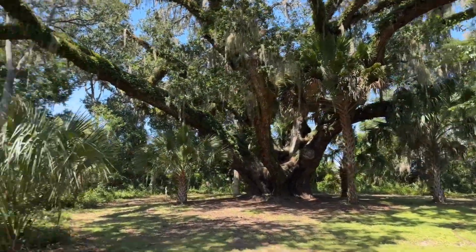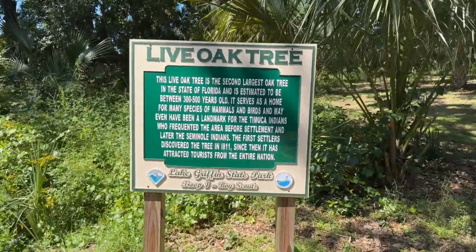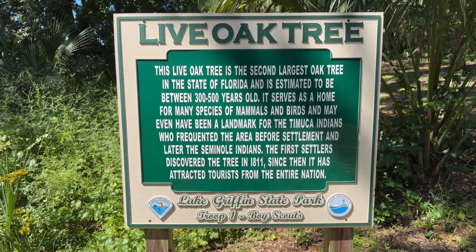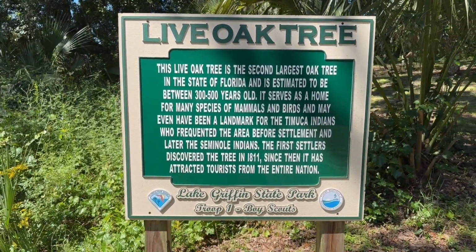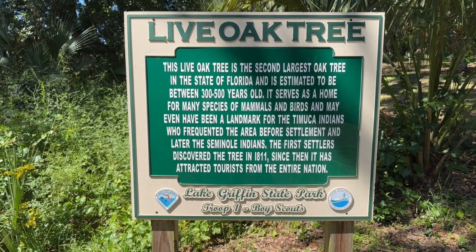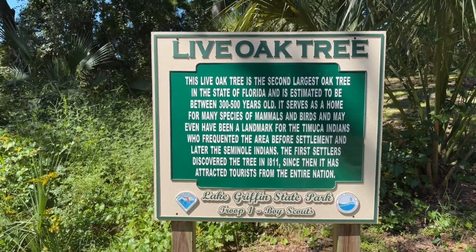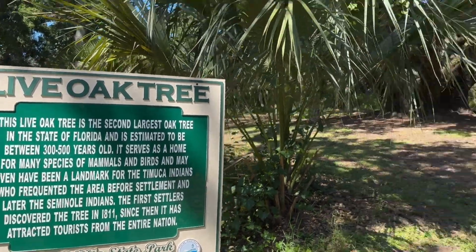It is huge. As the sign here says, this live oak tree is the second largest oak tree in the state of Florida and is estimated to be between 300 to 500 years old. It serves as a home for many species of mammals and birds, and may even have been a landmark for the Timucua, if I'm saying that right, probably not, Indians who frequented the area before settlement, and later the Seminole Indians. The first settlers discovered the tree in 1811. Since then, it has attracted tourists from the entire nation.